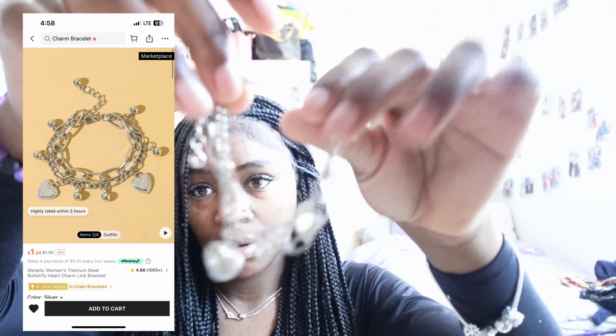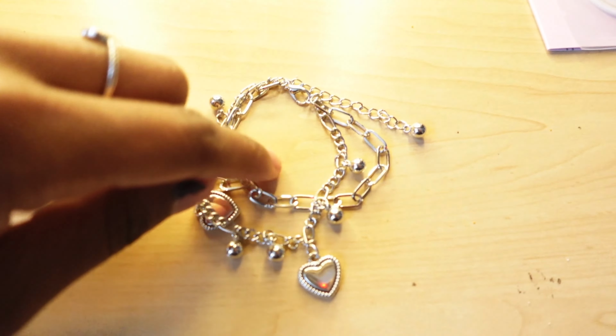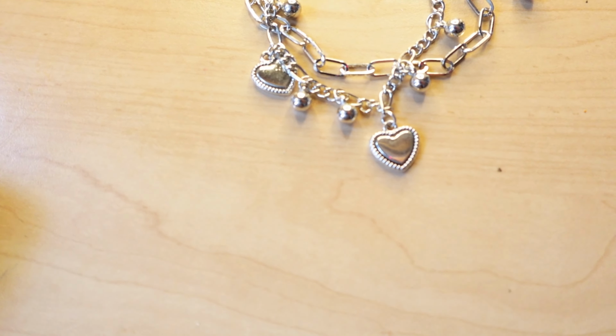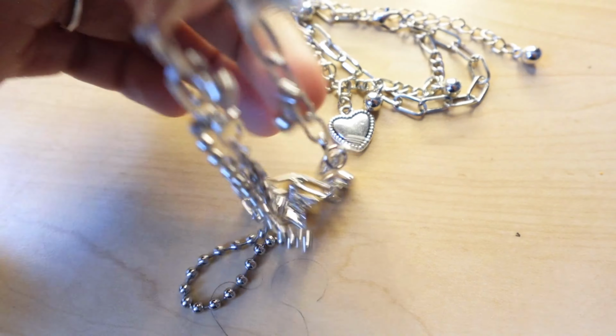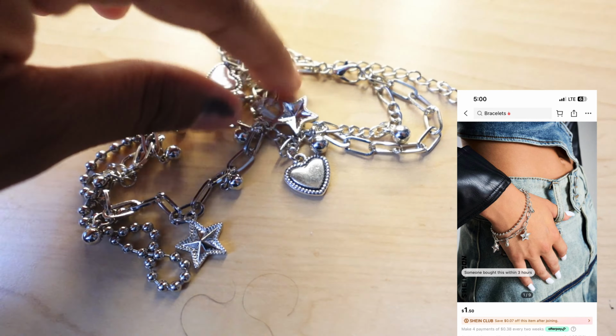Okay, moving on. We got this cute bracelet, y'all. I love me some silver jewelry. If you don't know, now you know. It's this cute bracelet, and I got it in the store. Star one is super cute too. This is cute. I love me a good bracelet. Okay, I'm wearing it this week, y'all, because we got some little events coming up.